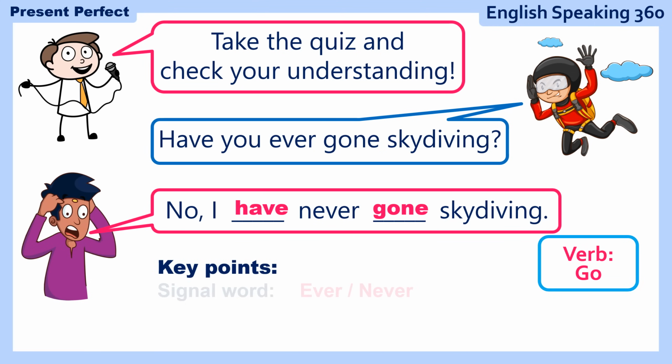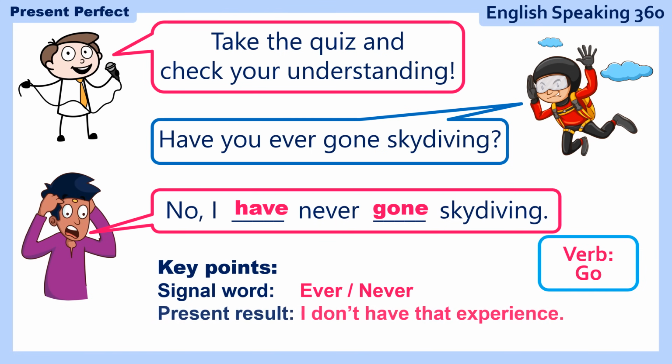Here are some key points. You have two signal words here. You have ever in the question and you have never in the answer. Also, we focus on the present result. I don't have that experience, so I am scared, or so I'm a beginner.